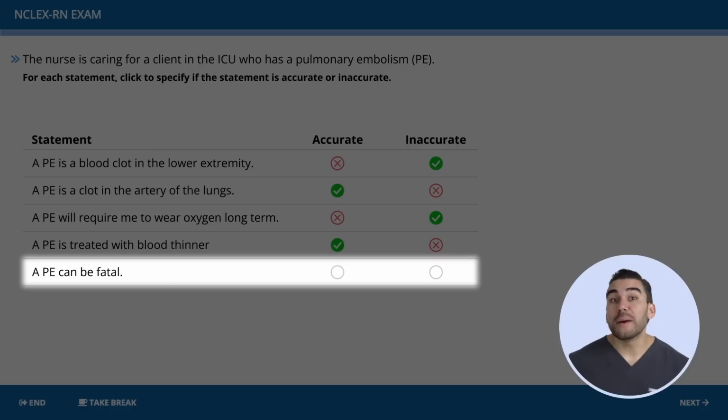How about the last one here? A PE can be fatal. Well, yes, physical education like running laps in high school can definitely be fatal. All right, no, but seriously, yes, a PE inside the lungs, basically a blood clot in the lungs, can kill your client because it clogs up the oxygen capability of exchanging oxygen.